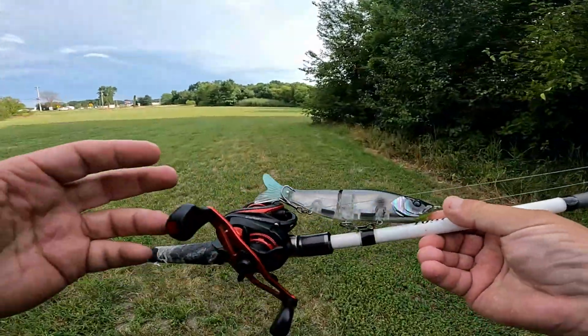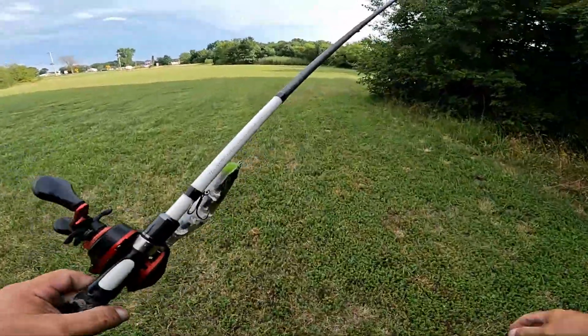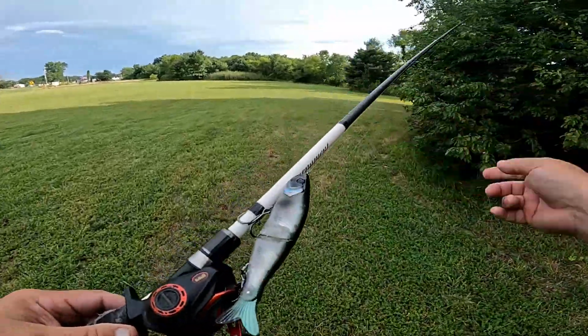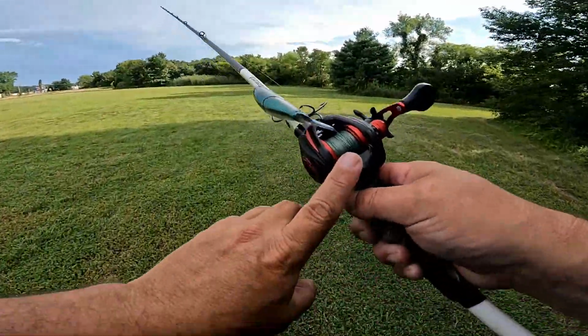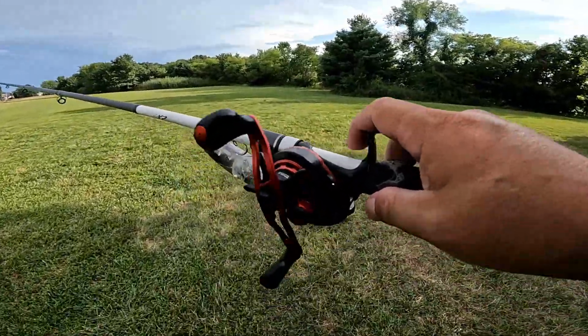This bait's got some serious size to it. I'm hoping it casts very well. We have a 7'9" Tournament Series rod by Cabela's. It's got heavy action, 35-pound test Suffix 832 as the line, and this is on a Lew's Speed Spool. I think it's 6.4 to 1.